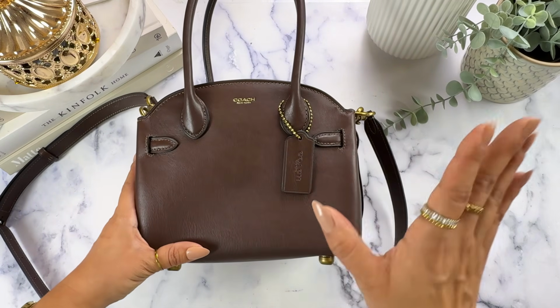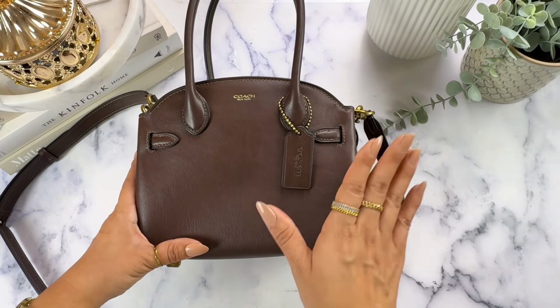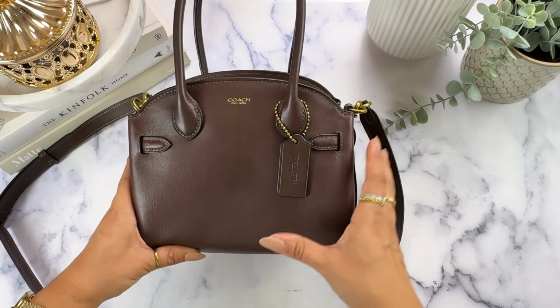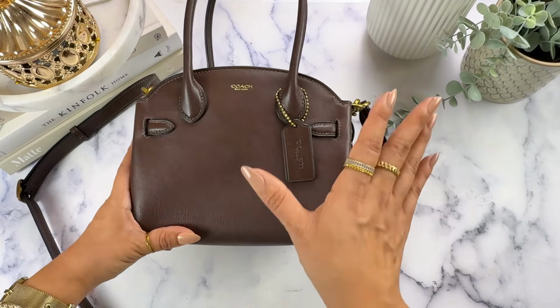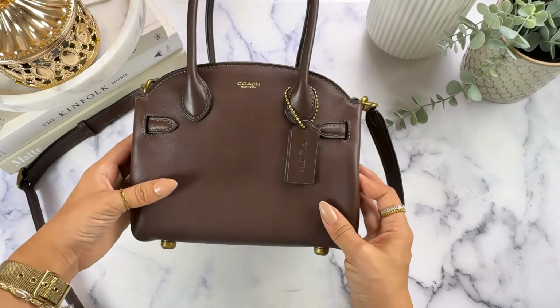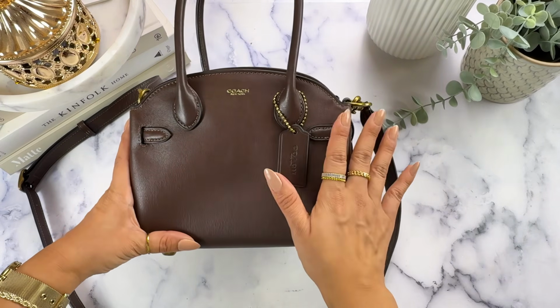But like I said, regardless of whether I keep one or two of them, I definitely want this bag style in my collection. I love it. I think it's that great size. I like the style of it. I think Coach really did a great job making this stylish yet understated bag. Let's not talk about the handles.